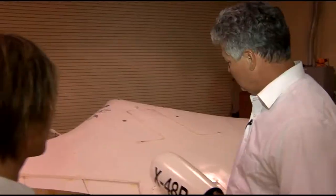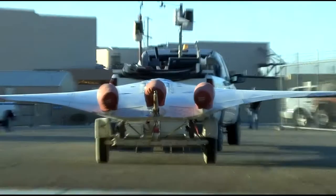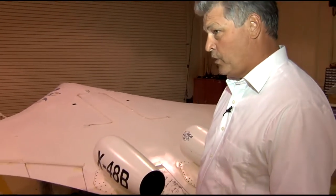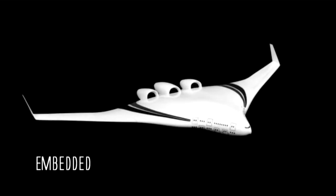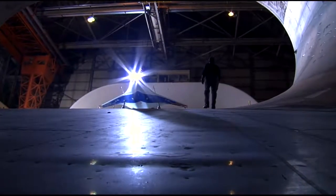Right. What we have here, these are potted engines. That's one concept that we're looking at. It's a lower risk idea. Potted means that it's sitting up off the airplane, so you can see that it's mounted up and there's some space between the body and the engine itself. There are a couple of other ideas floating around, like embedded engines. They would be sunk down inside the airframe and there would be little inlets to take the air needed to drive the propulsion system. So that's another idea that we're starting to explore in wind tunnel testing.